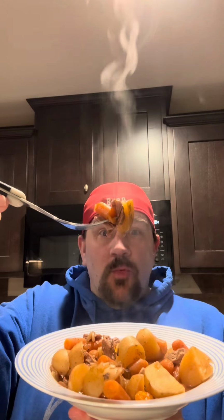And even if you don't have a crock pot, all you need is just the stovetop, right? And at least a somewhat decent size pan to cook this in on the stovetop. But if you got a crock pot, what an easy meal. Look at that. Fantastic.